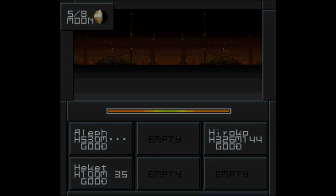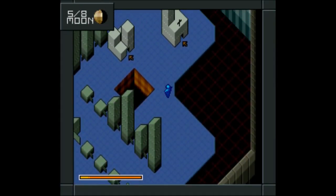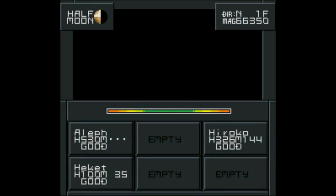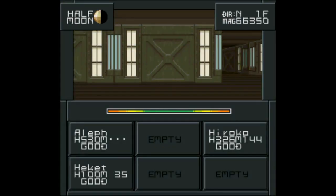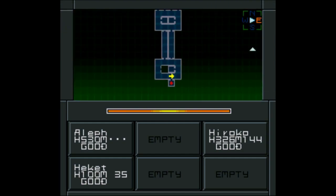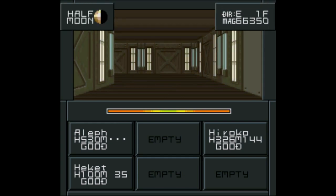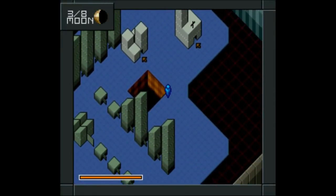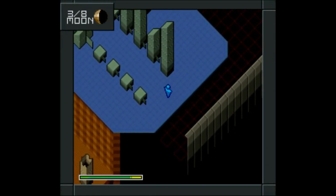I'm really glad that they got rid of the whole mag thing, like in SMT 3 and 4, and the whole fact that it costs money to summon your demons. Wait. Oh, this is the town. Okay, no, I know where I'm going now. I got lost for a second.